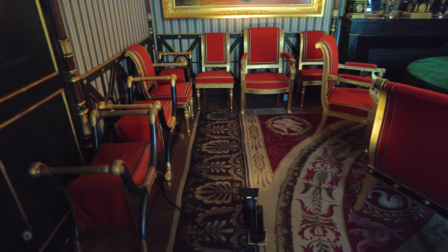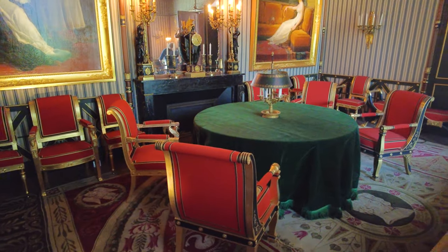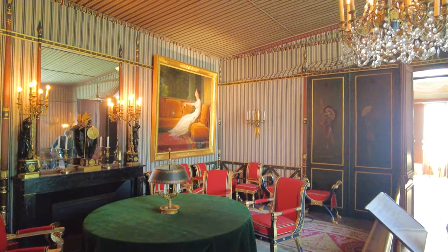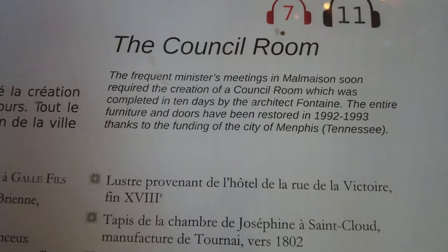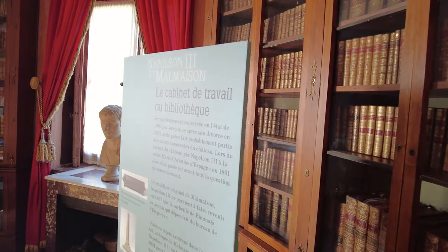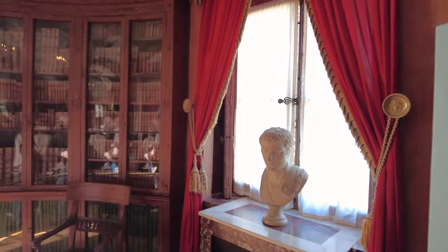Napoleon came to Malmaison very frequently, so he had this room, the council chamber, created to hold the council of ministers. It takes the shape of a military tent. Napoleon read widely. He had 4,500 books in this library.